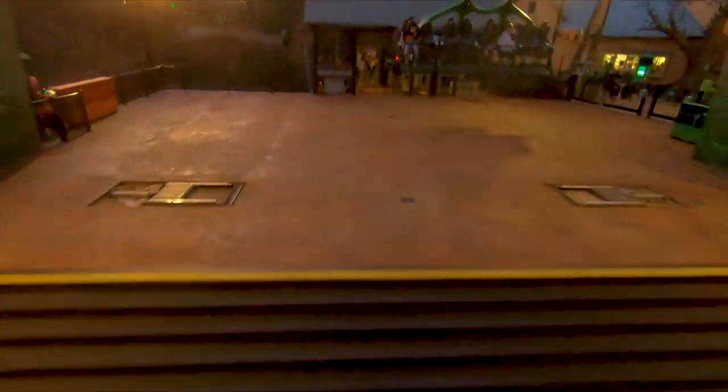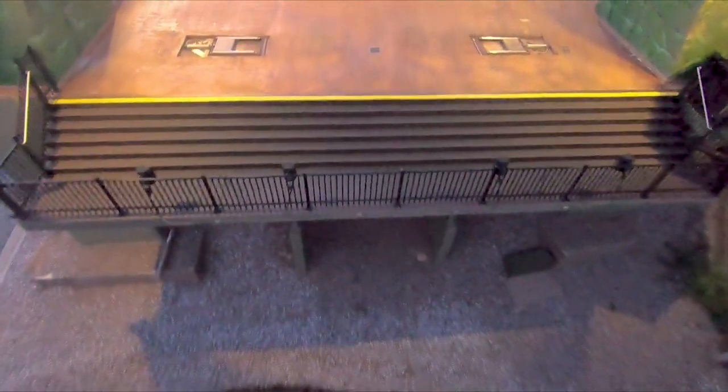All right, here we go. Finnegan's Flyer, the swing over a cliff, or hillside rather. Beautiful sunset tonight at Busch Gardens Williamsburg.